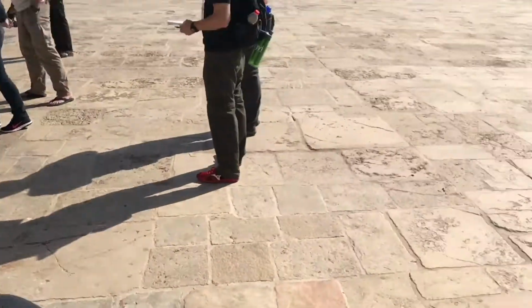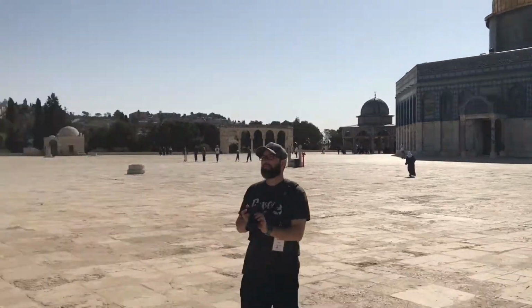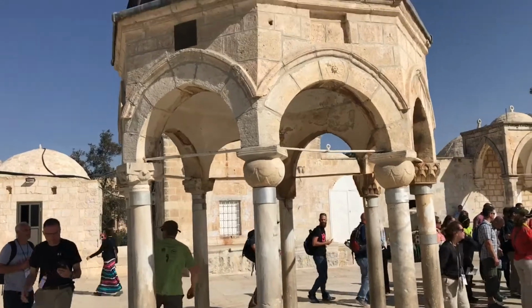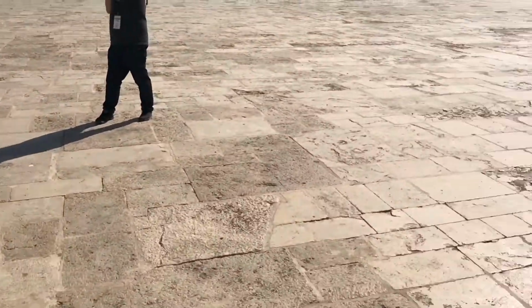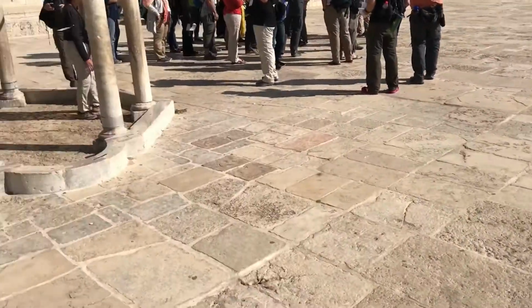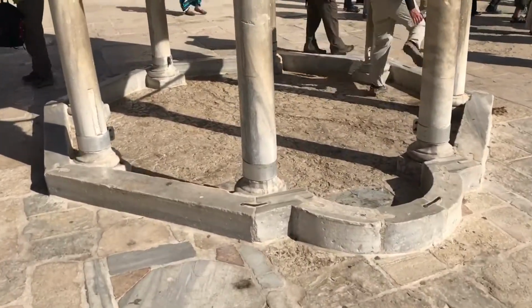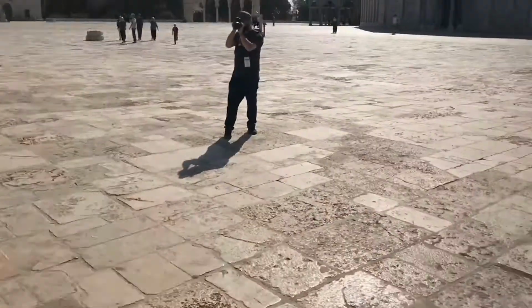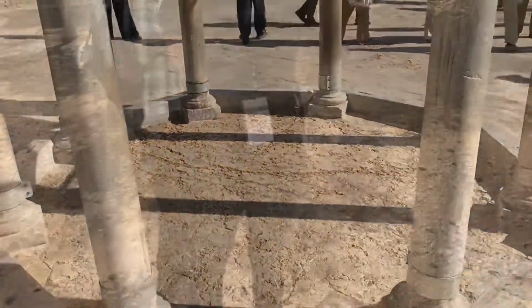We're not allowed inside of the Dome of the Rock because we're on this side. There's a covering built up. All this has been built up to flatten this whole area. It's kind of a mountain high place of Jerusalem. Almost as high, just a couple feet from the bedrock in the Dome of the Rock.